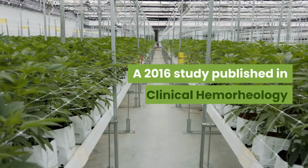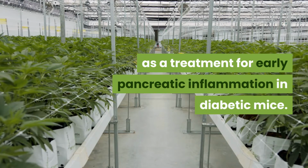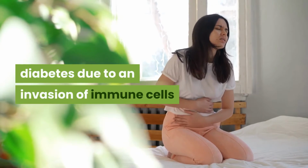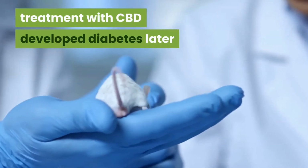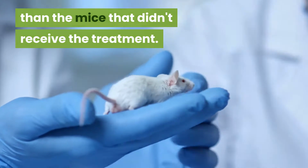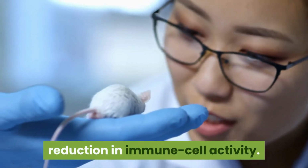A 2016 study published in Clinical Hematology and Microcirculation investigated CBD as a treatment for early pancreatic inflammation in diabetic mice. Pancreatic inflammation can lead to diabetes due to an invasion of immune cells that destroy insulin-producing cells. The mice who received 10 weeks of treatment with CBD developed diabetes later than the mice that didn't receive the treatment. CBD-treated mice also showed a significant reduction in immune cell activity.